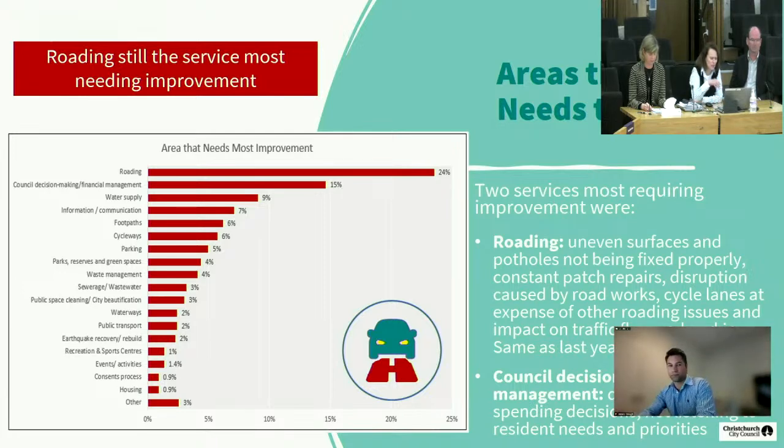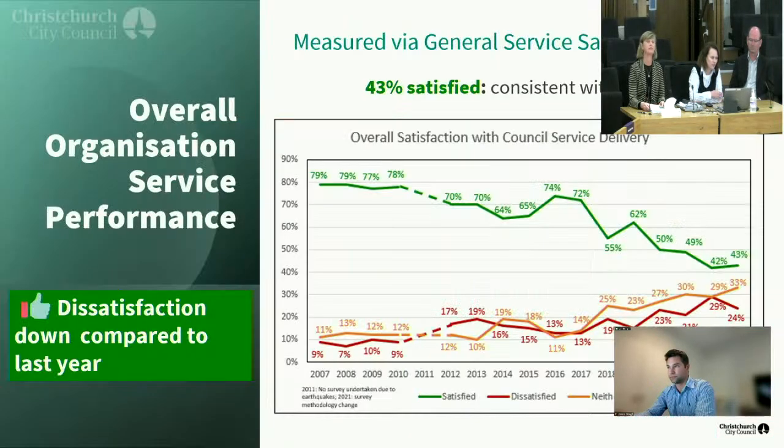And then council decision making and financial management. So the disapproval around our spending decisions, people feeling that we're not listening to resident needs and priorities. So overall organisation service performance, dissatisfaction is down compared to last year. But overall satisfaction hasn't really shifted. It's consistent with last year on 43%.